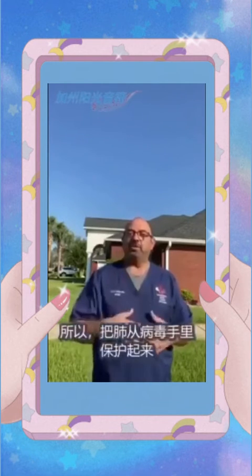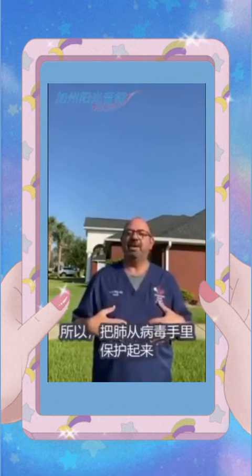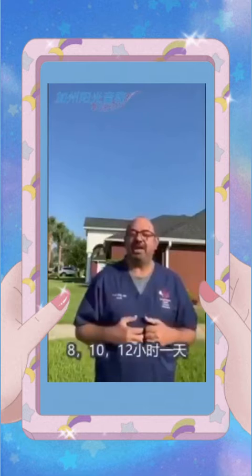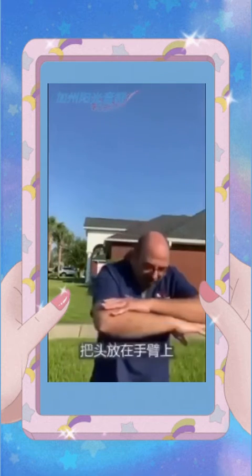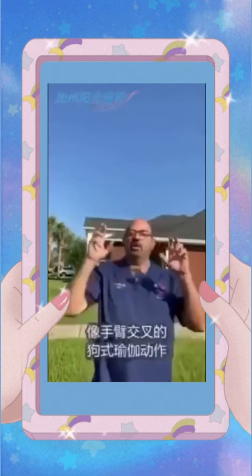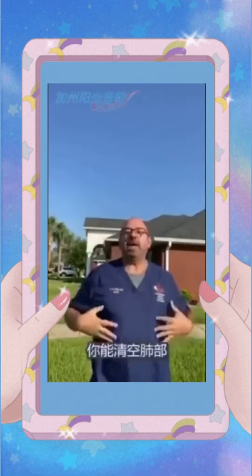So, to protect you if you get lung complaints from COVID, lay down on your stomach as much as you can, 8, 10, 12 hours a day. And if you can be on your hands and knees and put your hands down like this and put your head down so your back is going downwards. In yoga, they call it downward dog. You can drain your lungs.